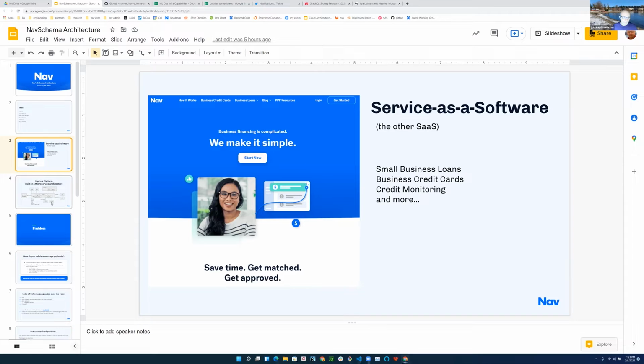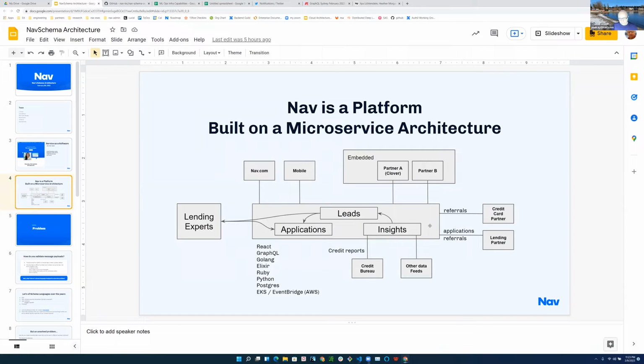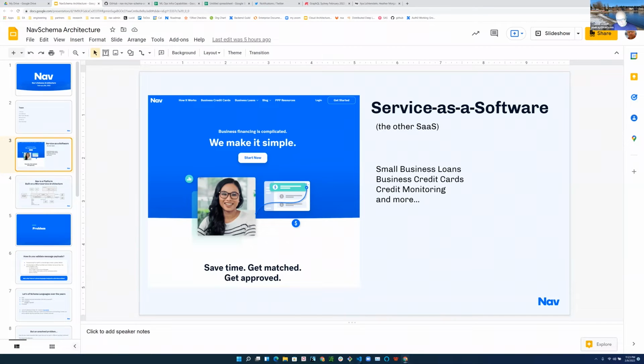And to do that, of course, we have a platform. I forgot to mention what the service is. We're a small business lending platform. We help small businesses apply for loans, get credit cards, and monitor their credit. There are a few things we're about to launch, but I cannot talk about them. It's very exciting. The company is great to work for, great people, great culture. We're hiring, but I really enjoy working at NAV. It's been so far nearly my best professional experience, I would say.